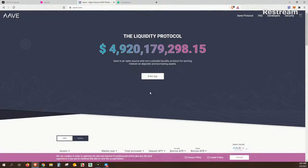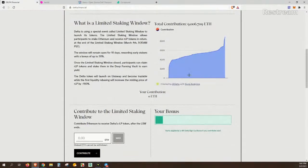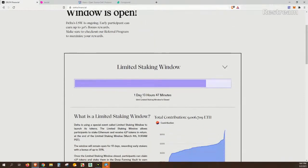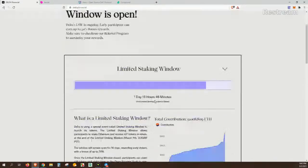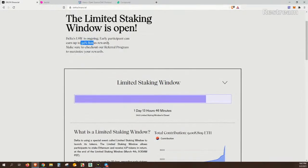So the first point I wanted to kind of talk about and go over while we have the 3 streamers or 3 listeners right now was Delta Financial. So again, this is something I've invested a small amount in into their limited staking window. Now this ends in a little bit more than a day. So keep that in mind after the limited staking window is open, getting the RLP tokens, which is a pretty cool yield farming type token, is going to be a lot more expensive and a lot more difficult, you could say, because you're getting a huge discount if you get it in this time, and also a bonus if you use a referral code, or just a straight up 30% deposit bonus as well.